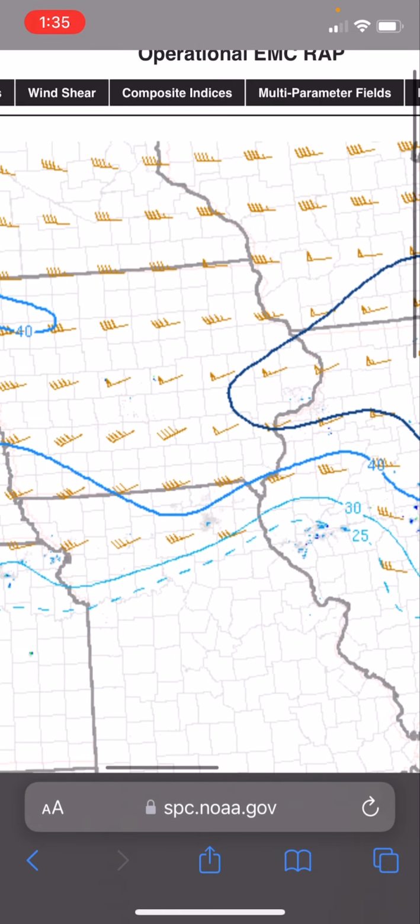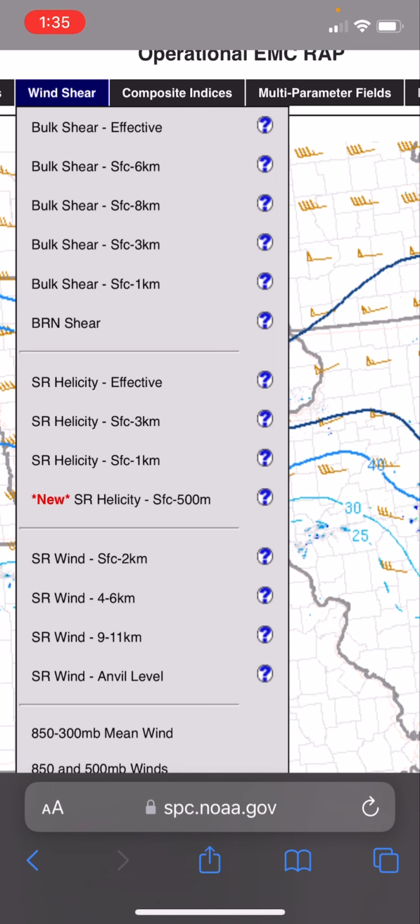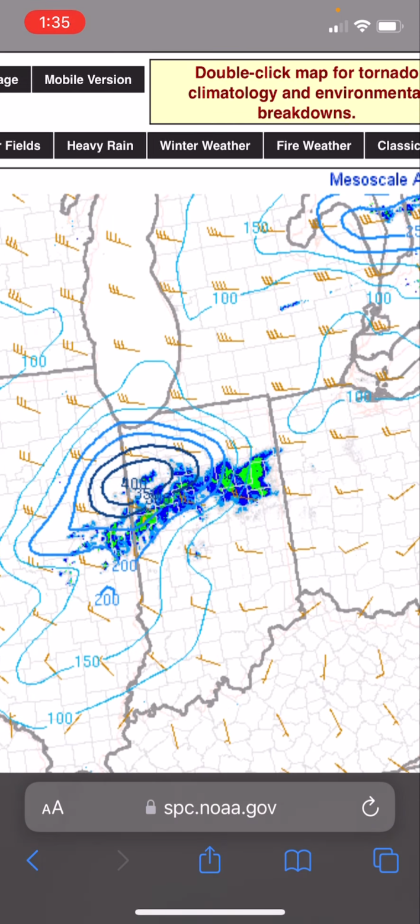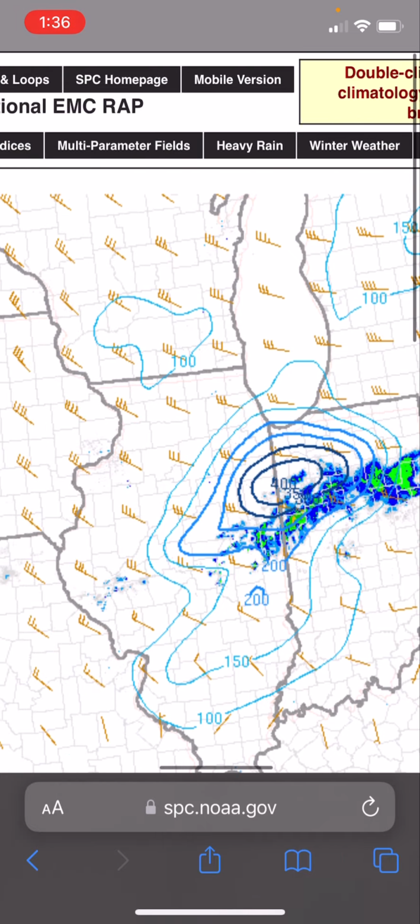It's definitely more of a linear type setup that we have here. But look here, here's something that may help some embedded supercells develop. The 0 to 3 helicity is pretty high, right behind this area of rain and right ahead of the front. If we get some storms that can develop, particularly surface-based storms, they might have a little bit better opportunity to stay organized and even rotate to some degree.